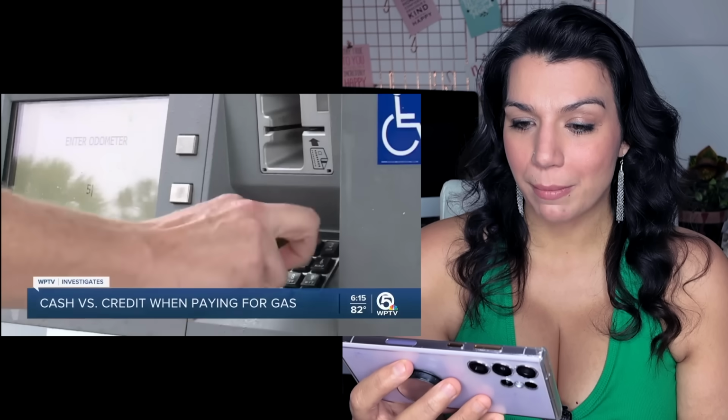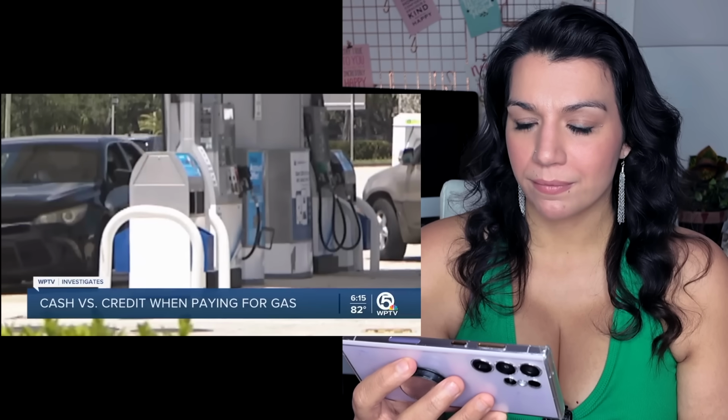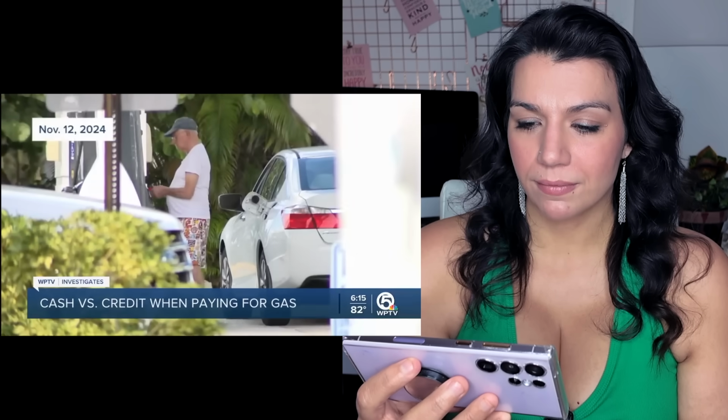And so I walked out. Pat Igo and other drivers say they're noticing significantly higher charges for credit card users at more service stations. I first showed the difference back in November when callers said, we really need to look at this. I definitely felt like I was getting taken advantage of.